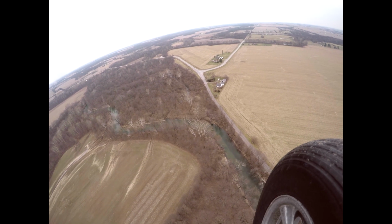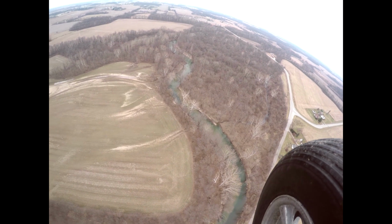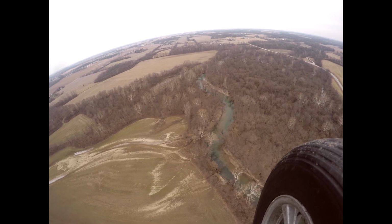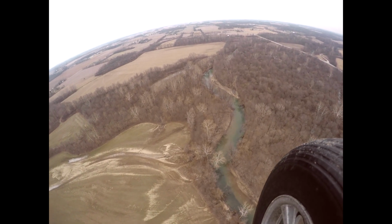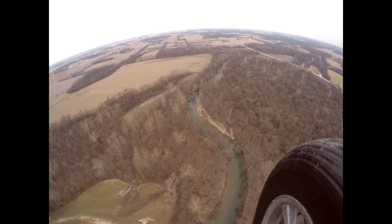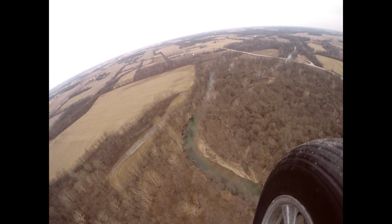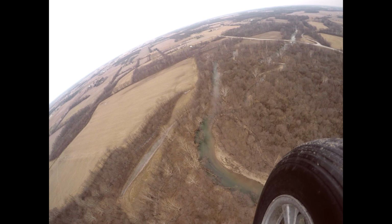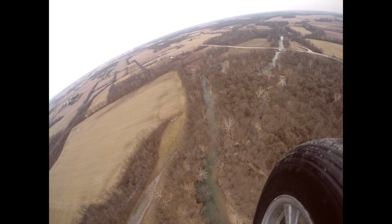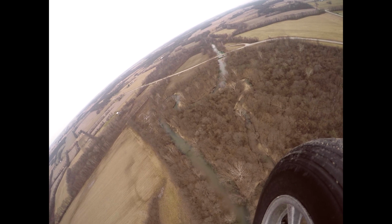Oh, it forks. Which way do we go? Let's go this way. Oh, this looks like the main branch. That's just a little offshoot over there. See how it looks for shenanigans. Might be a bit bumpy yet. Might have to wait a little bit. Alright. Right turn.